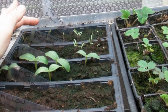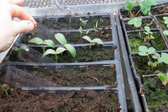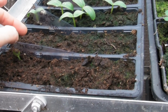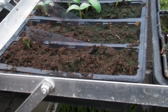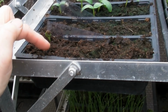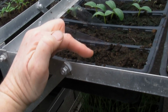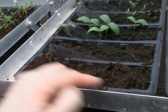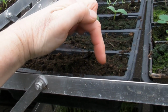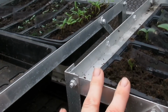There's some tomatoes just starting to germinate here. They're growing really well. These are cucumbers. These are the Louisa. The Spanish cucumbers haven't decided they want to come up quite yet, but these are the melons here, and you can see there's one there. The soil is moving here and it's moving there, so there'll be another one coming up soon. So these are growing really well. In fact, there's another one there, and I can see one just starting there. So the soil is moving on the melons, which is lovely.